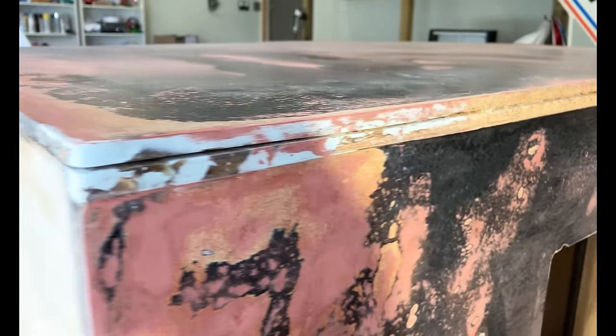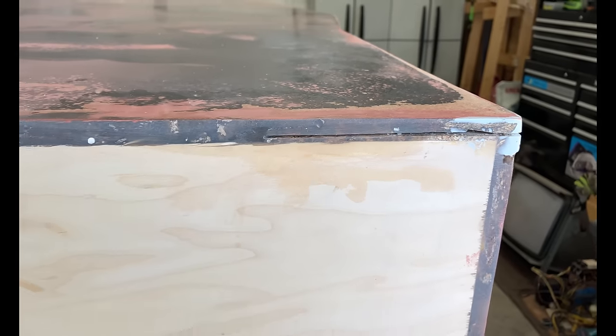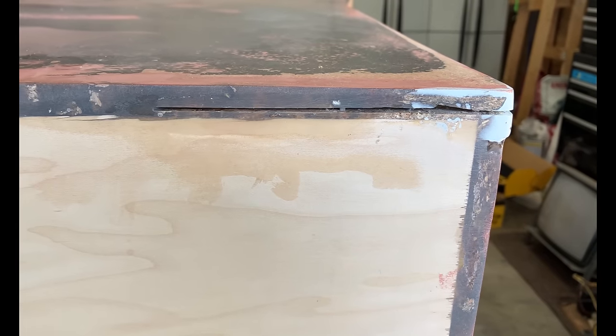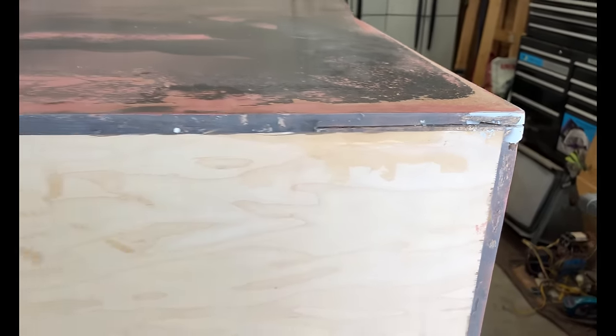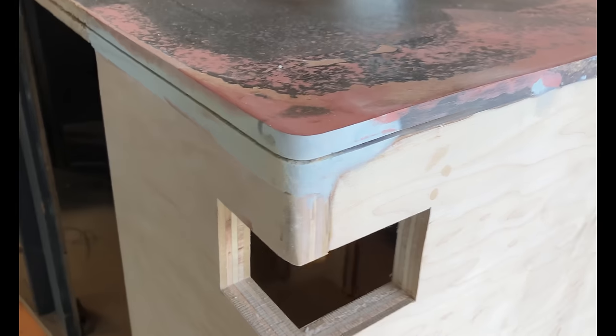Alright, so I got a nice channel through here. I was a little nervous going very far across the back because I am kind of cutting through the part that's holding it in place. So we're not going to go all the way across with the T-molding. We're going to cut it a little short.